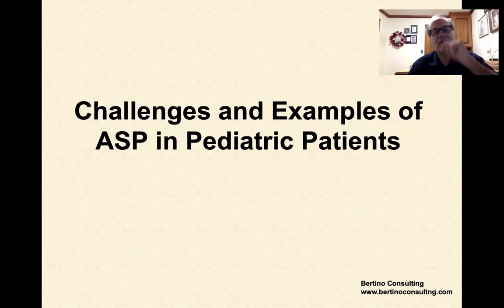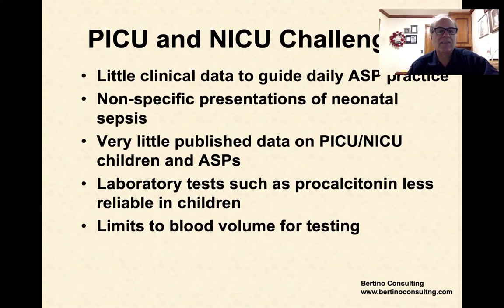So let me talk now about some of the challenges and examples of an ASP in the pediatric population. Let's start out with the critically ill children in the PICU and the NICU. Currently, there's little clinical data to guide daily ASP practice in these settings. For the neonates, there are very non-specific presentations of neonatal sepsis. There's very little published data on PICU, NICU children and ASPs. Laboratory tests such as procalcitonin may be less reliable in children, and then limits to blood volume for testing. All of these things make setting up an ASP practice and implementing it very difficult in critically ill children.